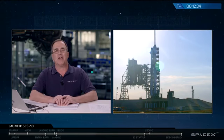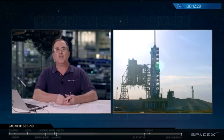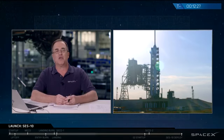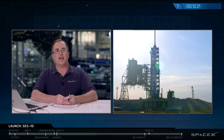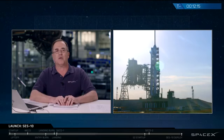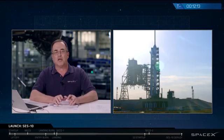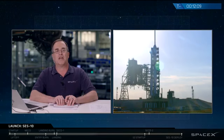Now on the spacecraft side, the SES team has transferred to internal power. They're doing their last checks, making sure everything is go for launch. They're working no issues also right now. On the range side, they're ready to support. The airspace and the ocean area around the launch site are clear, ready to support launch. And weather, we're watching the ground winds, but currently at T-minus 12 minutes and 8 seconds, everything is go.